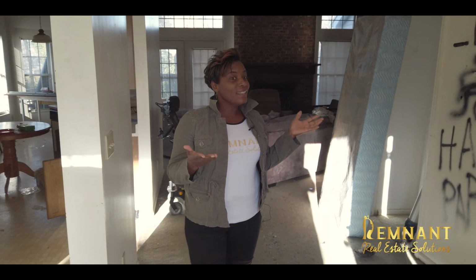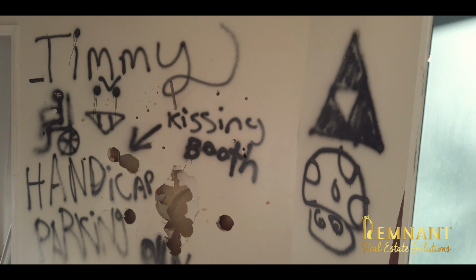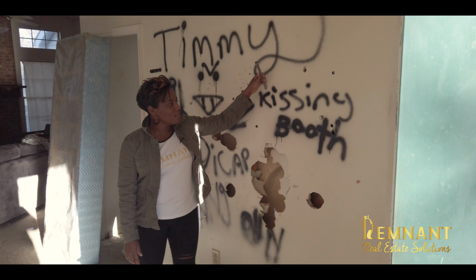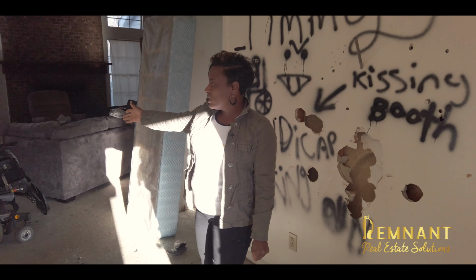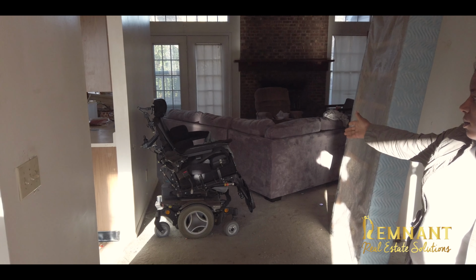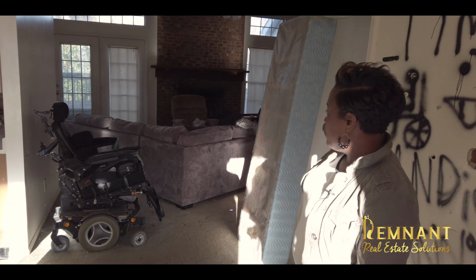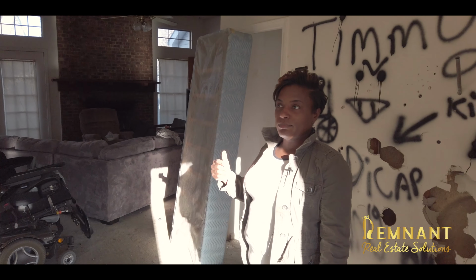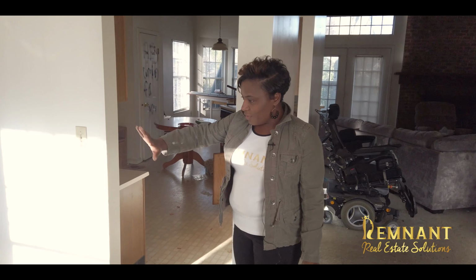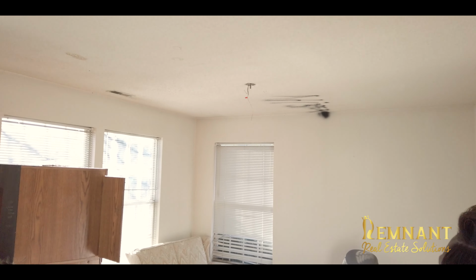So wow, somebody likes to paint. Someone was an artist here. Not very good, but I mean, really? Did you have to do all of this? And a pipe coming out of the walls? You can see that one of the tenants that lived here was bound to a wheelchair, and they just left their furniture all over the place. We've got more vandalization over here. They just came in and had a field day destroying stuff.